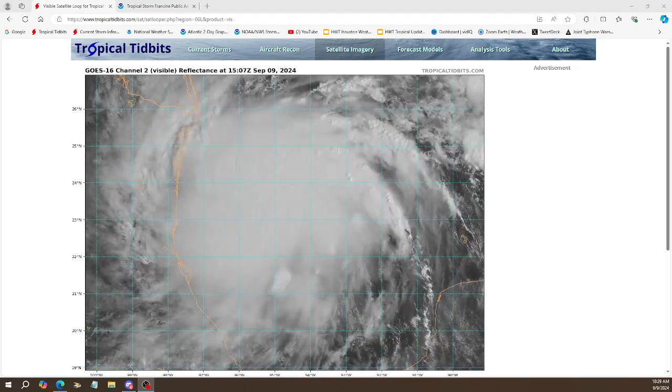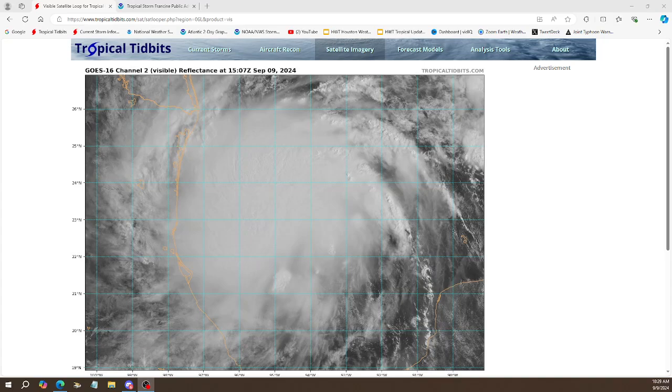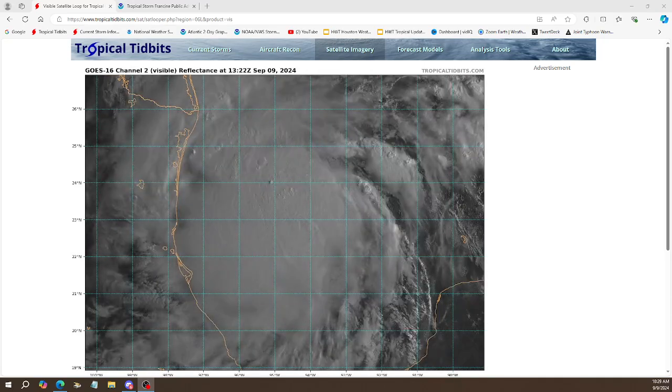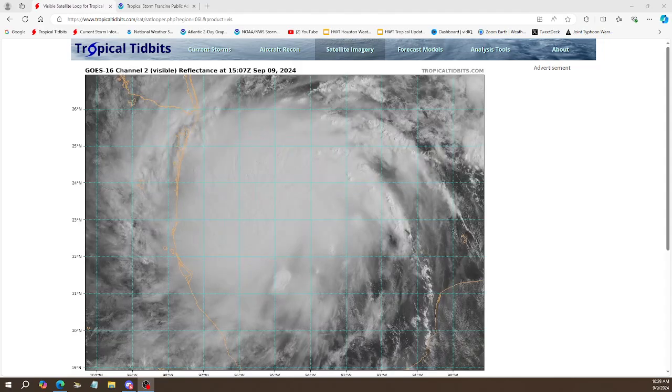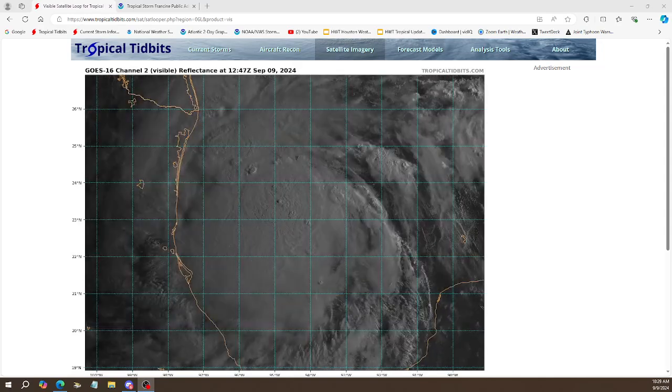Today we've got some breaking news as Tropical Storm Francine has just been upgraded from Potential Tropical Cyclone Number 6, and it is on its path to potentially impact the United States Gulf Coast. Stay tuned for all the critical details.